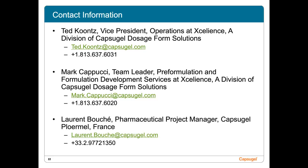Okay. Maybe one of the last ones we can take, I think, William, is the following. How important are powder flow characteristics when filling capsules using Xcelodose? The powder characteristics are very important.